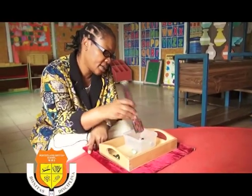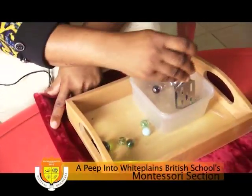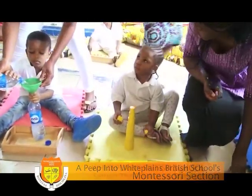Usually, by the time they are done with this, they can hold their pencil very well and they can write very well. We have the dressing frames.